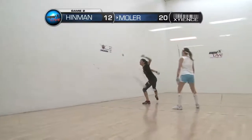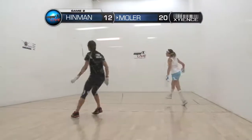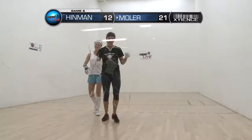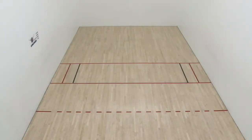Ashley will have a back wall set up here with her left. Nice play there from Jennifer. Beautiful 2-wall pass, but Ashley follows it around and flat kills that ball, Dave. Ashley Moeller taking down Jennifer Hinman 21-12 in that second game after winning the first one 21-19. Ashley Moeller's in the finals of the Race for 8 tournament here in Tucson, Arizona, and she will face the winner of Tracy Davis and Brittany Bittigan, who will be up here at 2:45 Mountain Time.